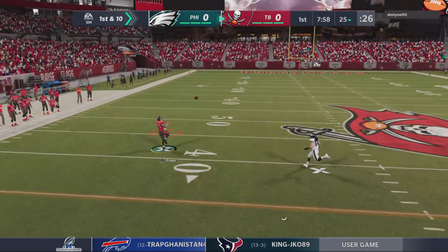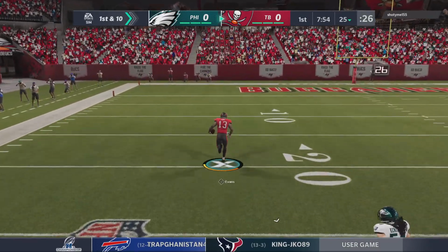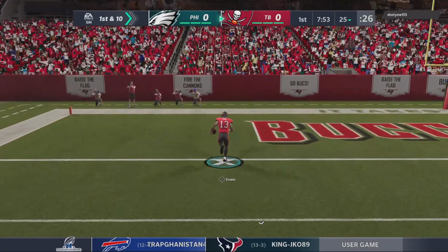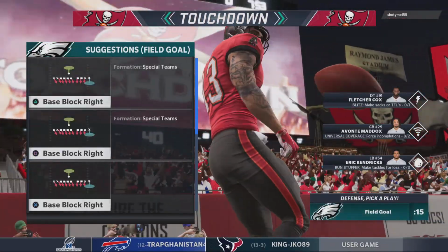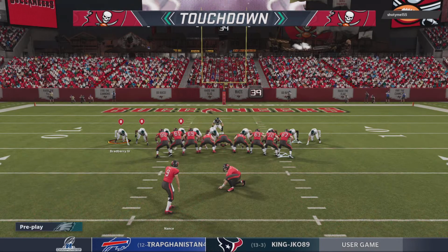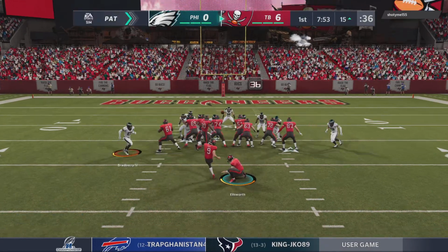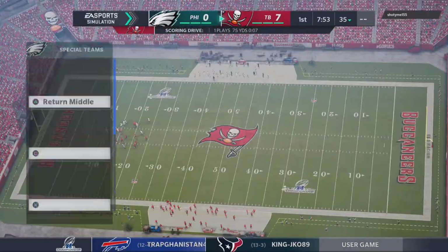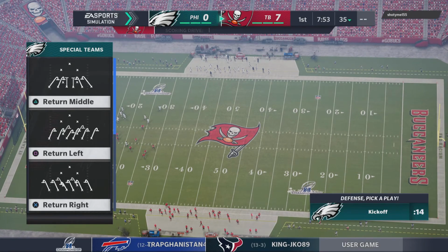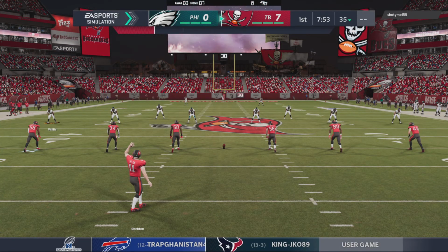On 1st and 10, Huntley. It's caught by Mike Evans. He's at the 30, 10, touchdown, Tampa Bay. Mike Evans, 75 yards, and the Bucs have taken a first quarter lead. And that one gives the Bucs a 7-0 lead. Makes the score Buccaneers 7, Eagles nothing.